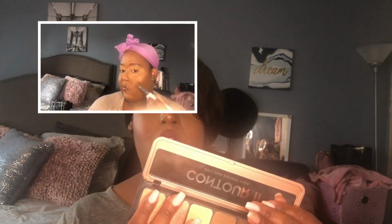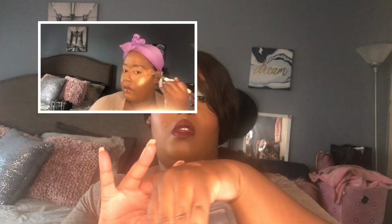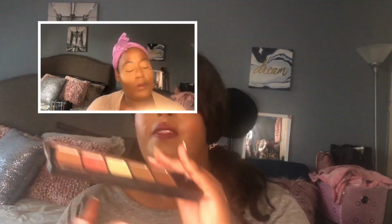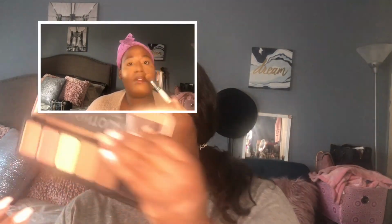It comes with a setting powder, which I don't really use much. I have used it to freshen up the contour, but other than that, I don't really use that one much. And then it comes with 2 lovely highlighters, which have texture on them and they look textural after using them, but they are lovely. I don't know if you can see that. That's beautiful, isn't it? 2 lovely highlighters.